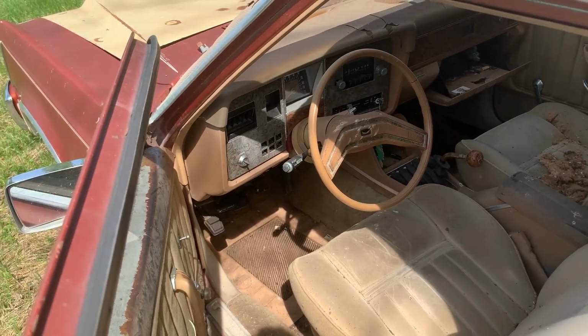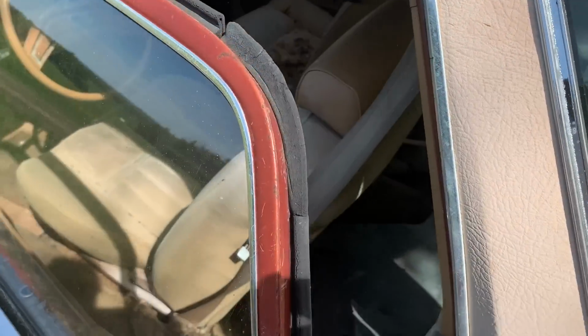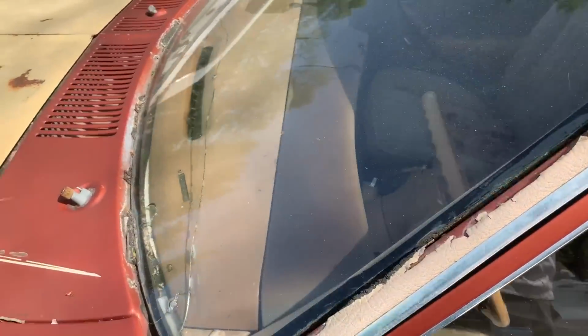Ooh, I liked how that... You've got to kind of lift the door. Maybe some hinges or something. Oh, I think so. I'll let you grab that. That's a theft deterrent. If you try and steal the car, your door's going to fall off along the way.